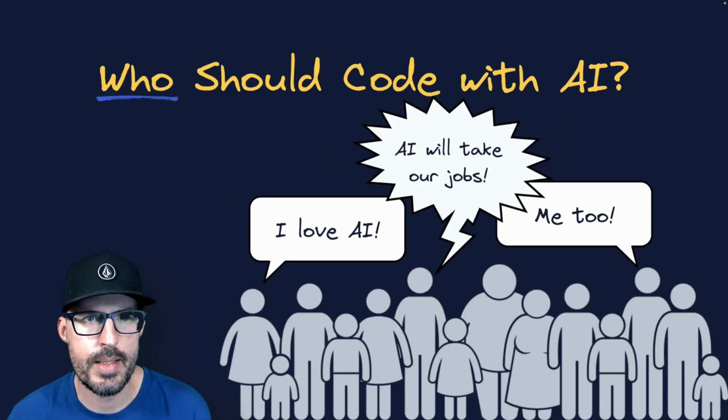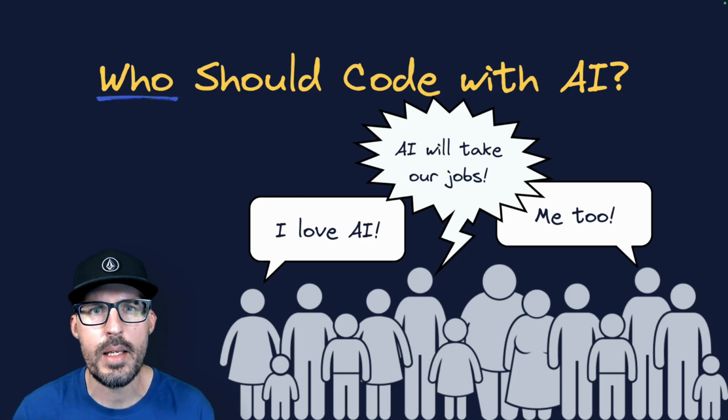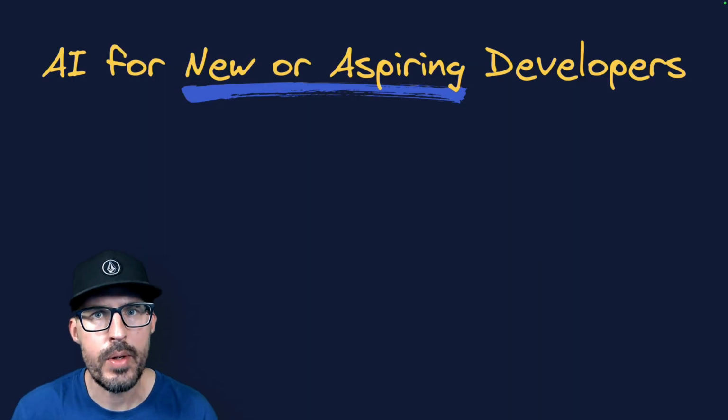As you'll see throughout the rest of this video, how you use and interact with AI coding tools can vary greatly depending on where you are in your software development journey. And no matter what your skill level is, there are certain ways AI can enhance your workflow and others that might do more harm than good. So let's first take a look at using AI as a new or aspiring developer.